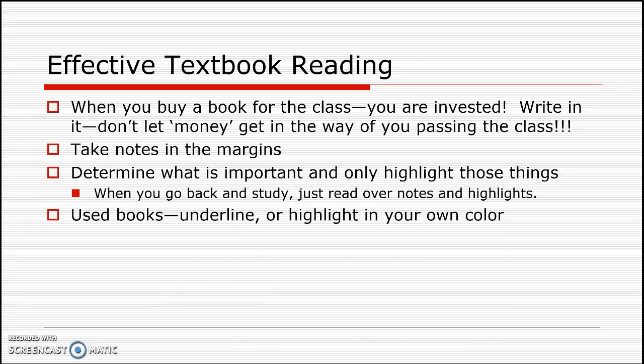If you buy a used book that already has underlines or highlights all over the place, highlight in your own color, or use underlines for your own notes. It'll sometimes help you determine what you feel is important versus the previous person. Sometimes the previous person was right on, and those highlights are very helpful. Sometimes the previous person highlighted paragraphs and paragraphs of text, and that's not going to be very helpful for you at all.